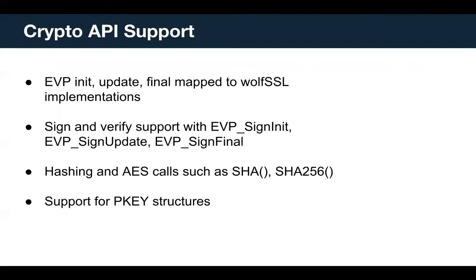Covering a bit more about the crypto API supported, there is support for EVP init, update, and final function calls. In addition to the init, update, and final functions, there is signing and verifying with the EVP API available. These EVP functions mentioned are abstracted functions that OpenSSL uses for many different underlying algorithms, such as performing an RSA operation, signature operation, or doing AES encryption. There is additional support for direct calls to hashing algorithms like the functions SHA and SHA-256, along with support for direct calls to AES encryption and decryption.